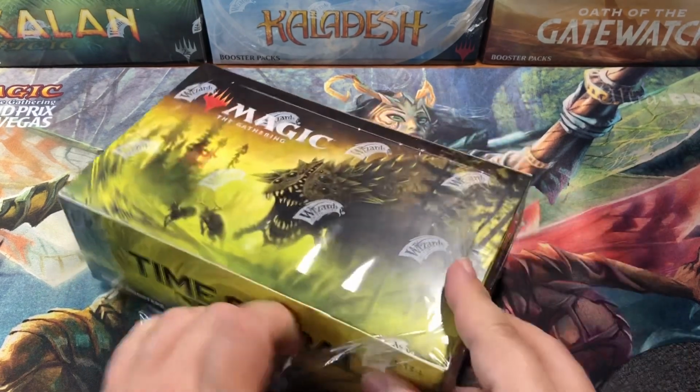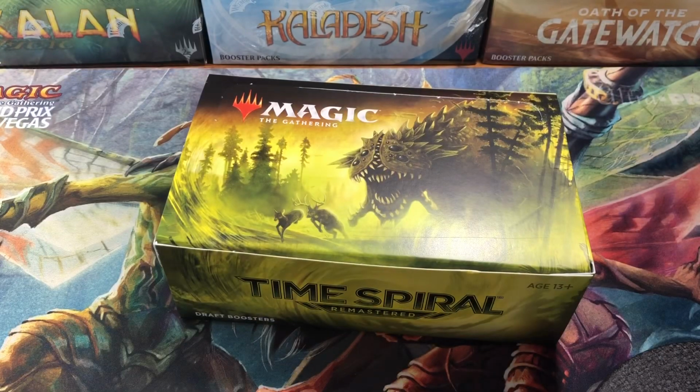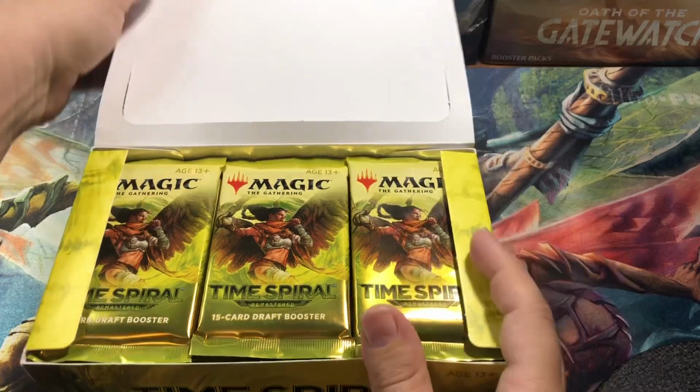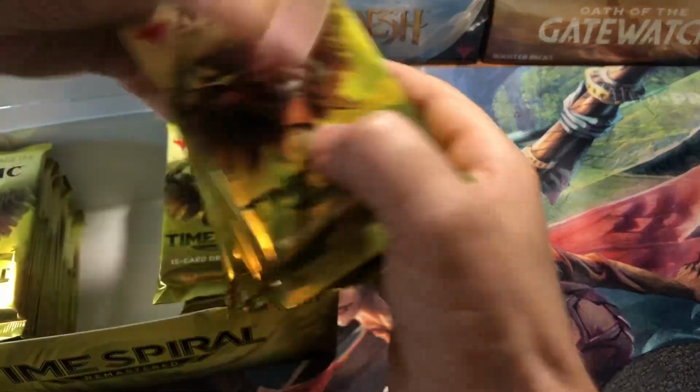I love the Time Spiral the first time around. It was one of my favorite blocks to play in the early days. Oh, mid days, I guess you call it. And I love the set. There's a lot of great cards. There's not much value at the moment. The prices have plummeted down to nothing.